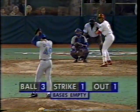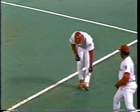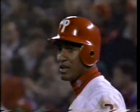3-1 the count. And the game is past the 3-hour mark. Duncan over the head of Castillo. Fernandez safe. And Duncan has his 3rd hit of the night, all of them singles. And that's 3 singles in his last 3 at-bats from Mariano. Castillo tries for it. He can't get it, and by the time Fernandez makes a nice play, the throw's too late. Duncan just beats it. He's at first with 1 out.